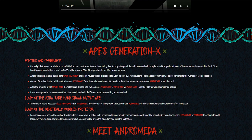So you can clearly see the strategy that has been developed by this project. The team has given a clear indication of where they want to take this. I feel this has the potential to move into the animated section, into the comic section, into the merchandise section. It even has the ability to become as big as the Bored Ape Yacht Club. And the reason why is the fact that the story is so strong.